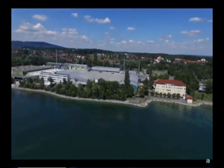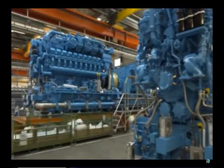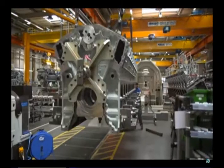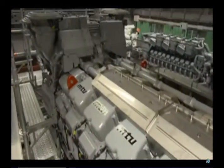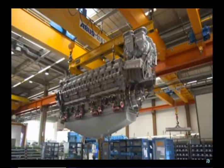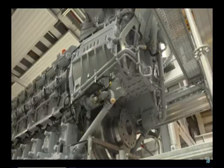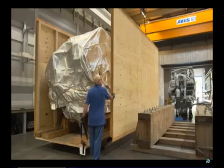Assembly of the mega engines takes place at the MTU plant in Friedrichshafen. The firm specializes in large, high-speed diesel engines. Ships, submarines, military vehicles, and locomotives worldwide are powered by MTU systems. A Series 8000 naval engine has to pass through 6 assembly stations. 25 of these mega diesel engines leave the plant every year.